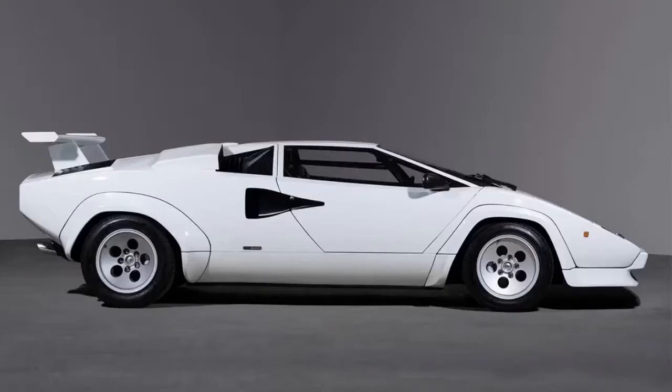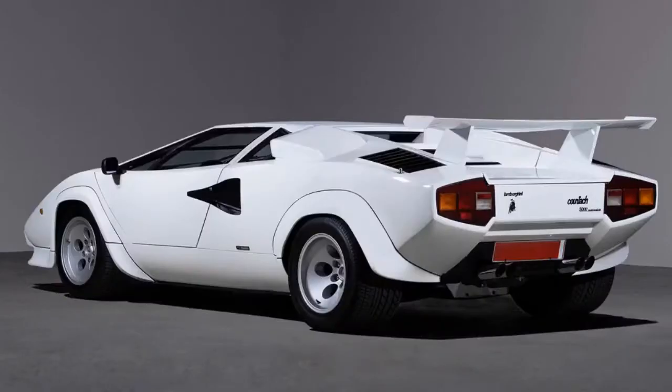Moving on to the best looking supercar of the 80s, and this goes to the 1985 Lamborghini Countach. Yes! I am aware this car came out in the late 70s, but by the mid 80s, this car became an iconic pin-up poster car. When you think of retro supercars, this is one of the first cars that springs to mind, but aesthetically, it's still a good looking car to this day.